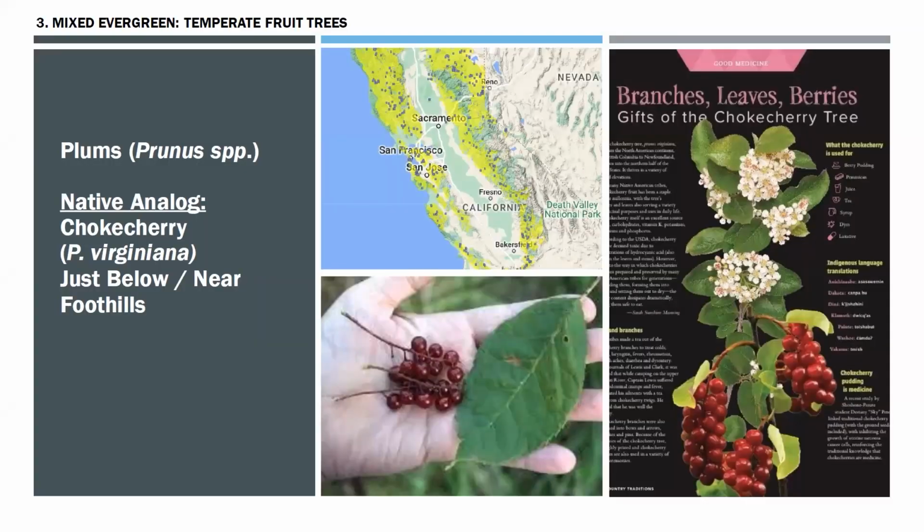So in this area, we're talking about the mixed evergreens, the third row. These are represented by temperate fruit trees, so just traditional stone fruits, apples, etc. So as far as stone fruits, mainly it's Prunus genus. So our native analog is Prunus virginiana. Here's its distribution.